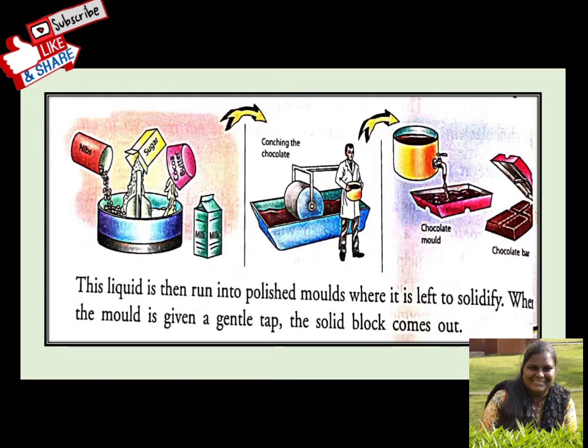chocolate molds. Let's read this. This liquid is then run into polished molds where it is left to solidify. When the mold is given a gentle tap, the solid blocks come out. So after this process of making it into a rich chocolate, they are transferred into containers, and these are the molds that you can see in which they store it. And after storing in this, they leave it for some time, and then it becomes the solid blocks of chocolate which we normally like to eat.